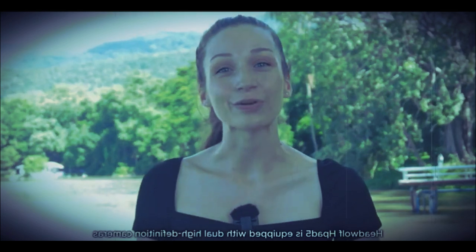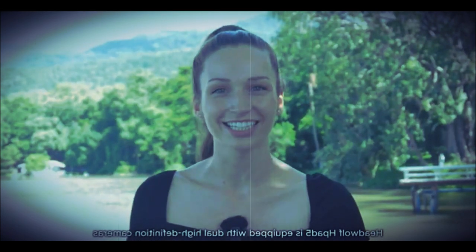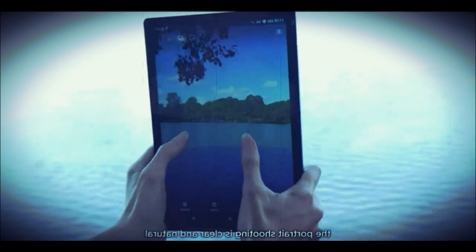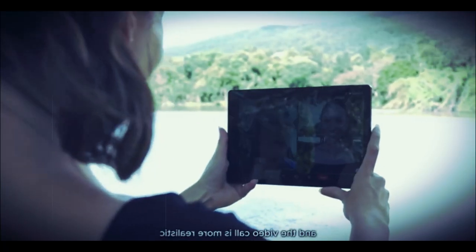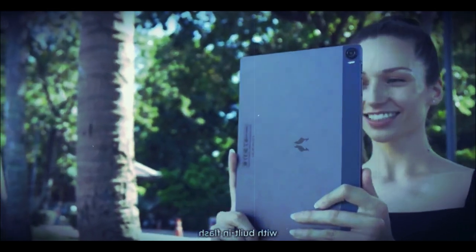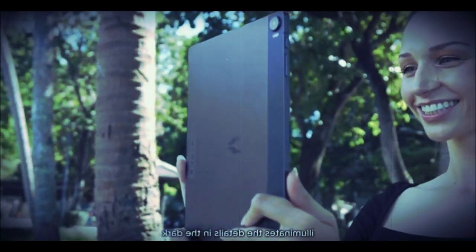Headwolf HPad 5 is equipped with dual high-definition cameras. The front 8-megapixel FF, the portrait shooting is clear and natural, and the video call is more realistic. The rear 20-megapixel AF with built-in flash illuminates the details in the dark, allowing you to capture the wonderful moments more easily. Headwolf.